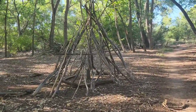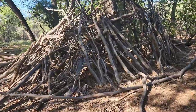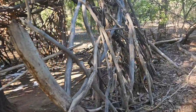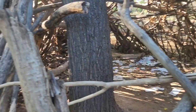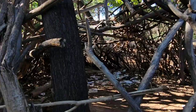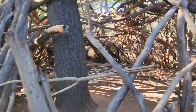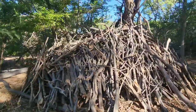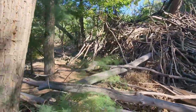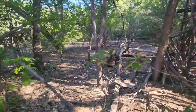It's like a teepee right there. Wow, this is so cool. I feel like I'm out in the middle of the woods. Like someone's been living here. Wow. Very interesting. Someone put a lot of work into that. Even has a little doorway over here.